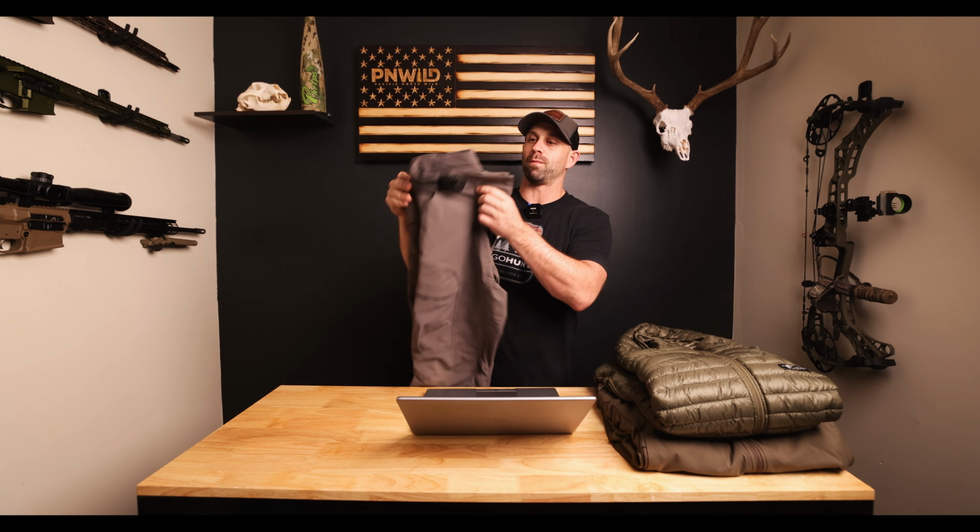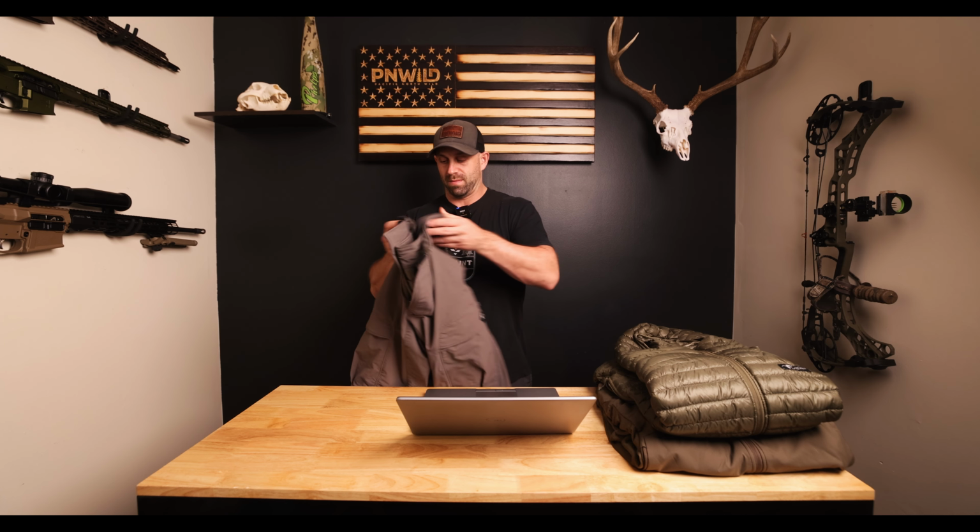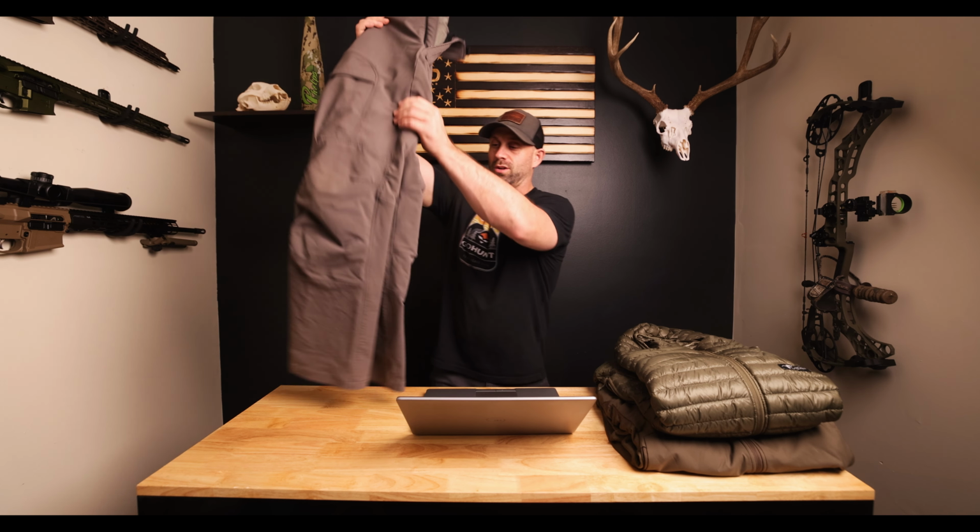That's the de Havilland Light pant. Then you have the full de Havilland right here. This is the granite gray color again. Basically the same exact setup for pant. It's got the same belt, the same zipper method here. Everything about that is the same. The only thing is they're just a little bit burlier, a little bit heavier. They come in at 1 pound, 8 ounces.